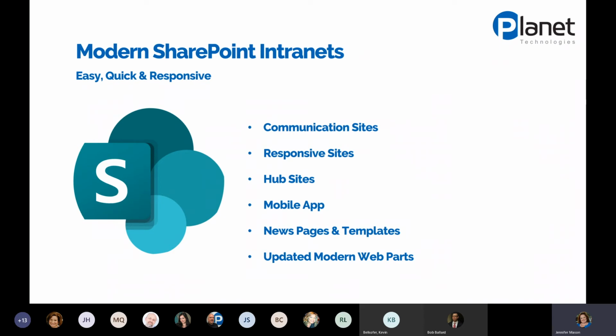And then hub sites becomes a scope by which we can do things like search, or we can do things like have web parts that are going to say, show me all my events from a hub site, show me all of my documents from this hub site, let me search this hub site. And so it's pretty easy.